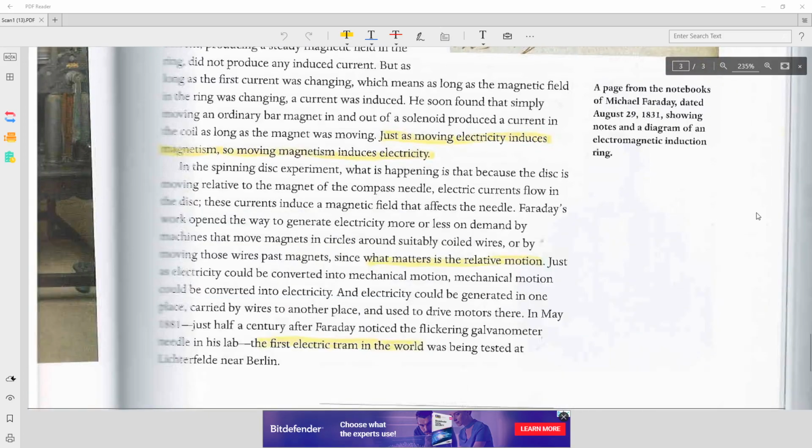In the spinning disk experiment, what is happening is that because the disk is moving relative to the magnet of the compass needle, electric currents flow in the disk. These currents induce a magnetic field that affects the needle.